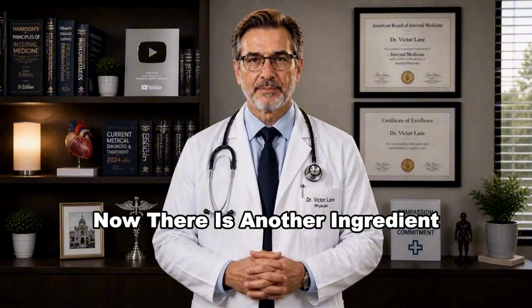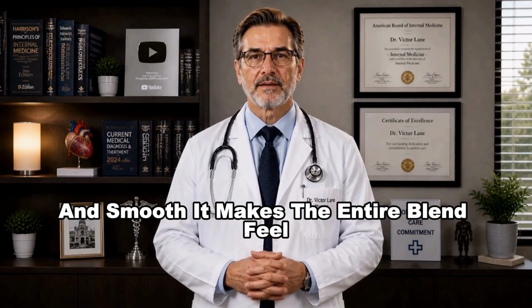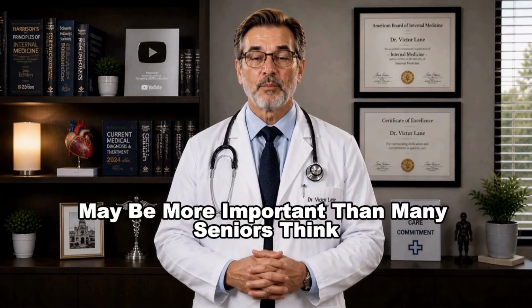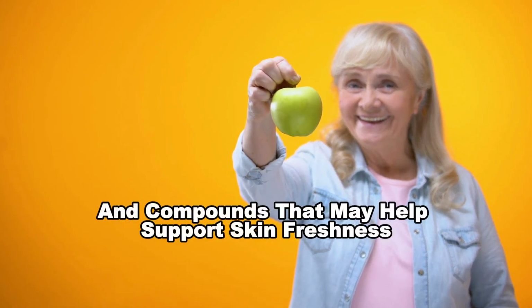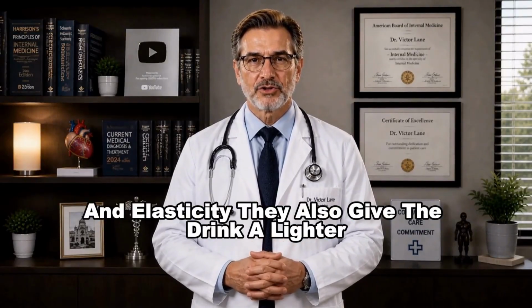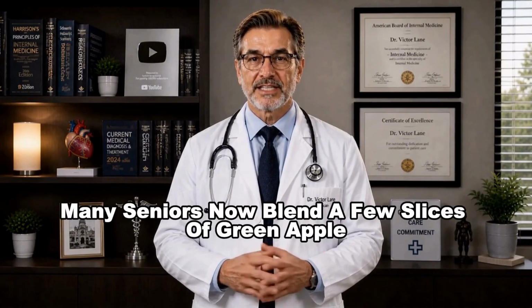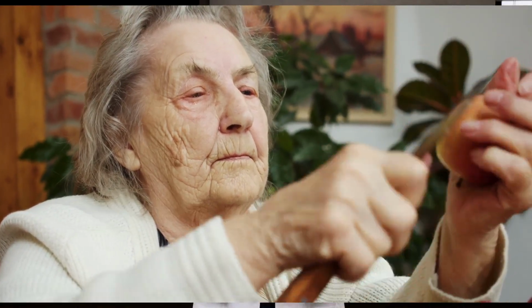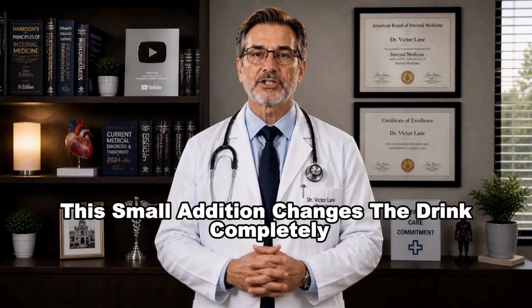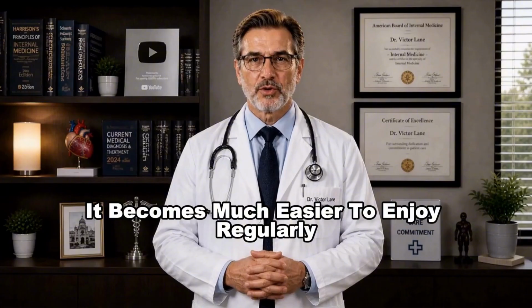Now, there is another ingredient people are quietly adding to this drink because of how fresh and smooth it makes the entire blend feel: green apple. And this ingredient may be more important than many seniors think. Green apples contain natural nutrients and compounds that may help support skin freshness and elasticity. They also give the drink a lighter and slightly sweeter taste without needing large amounts of sugar. Many seniors now blend a few slices of green apple directly into beet juice along with lemon and collagen powder. And surprisingly, this small addition changes the drink completely. The flavor becomes fresher, the texture feels smoother, and many people say it becomes much easier to enjoy regularly.